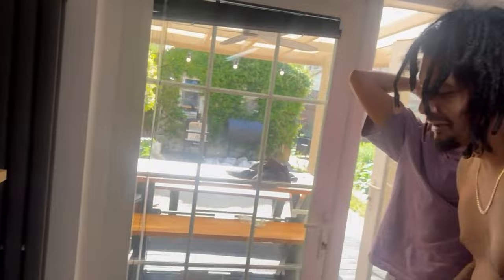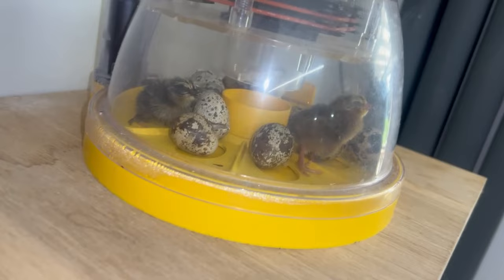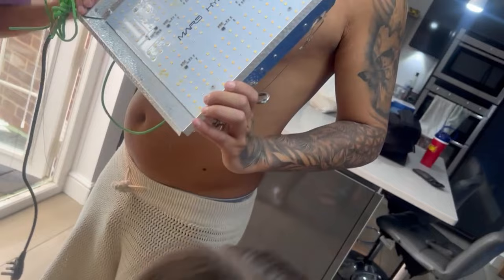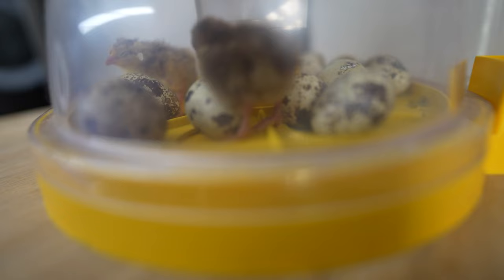I wasn't prepared. You need to go get an incubator. I need the light thing. How are we going to name them? I don't even know. How will they fit in there? The eggs are so small. I'm so surprised this worked. We have 3. I don't even know what to do with myself or how this even happens. I didn't even catch them hatching because I didn't feel that they were going to hatch, so I didn't even prepare.